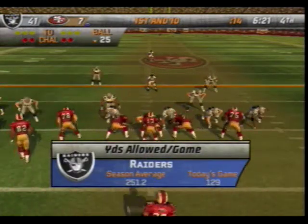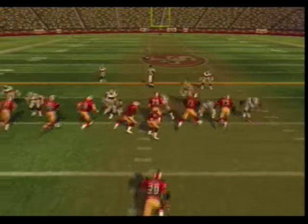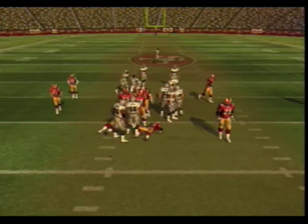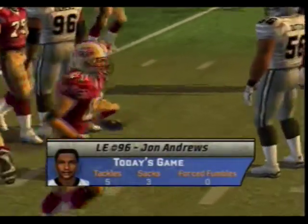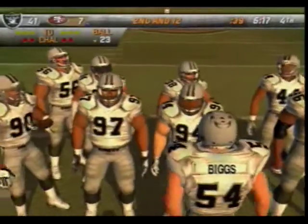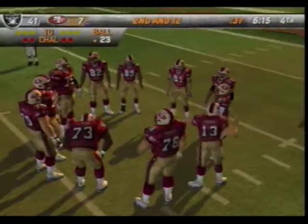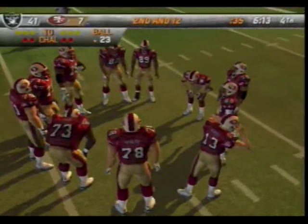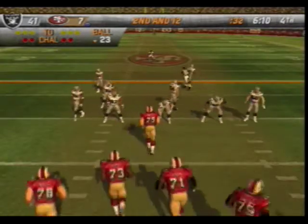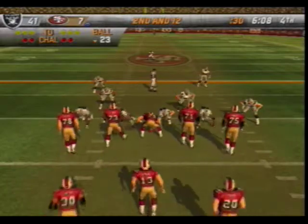1st and 10. The 49ers line up in the bunch formation. Andrews comes up to make the play. Big tackle there for a loss and great pursuit there, John. You can say that again. He knows how to prepare, and it really pays off when you make stops like that. Ball on the 23-yard line.